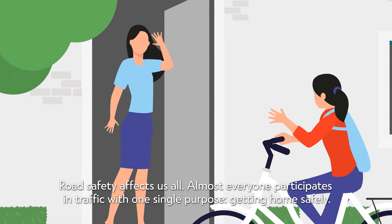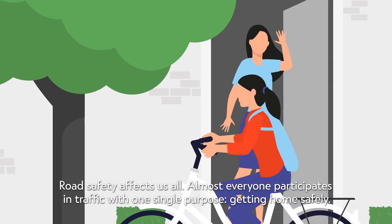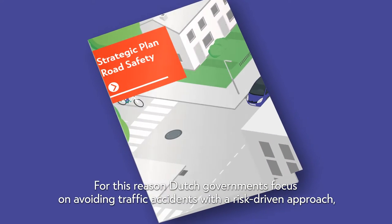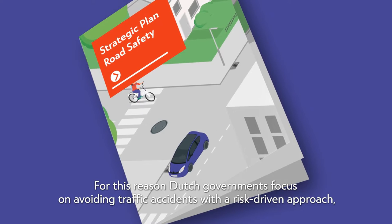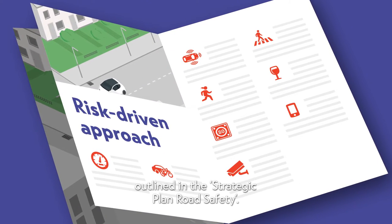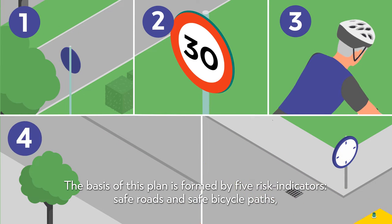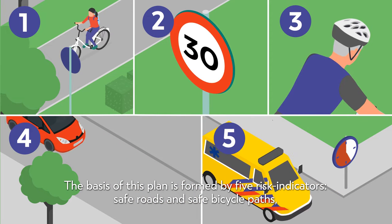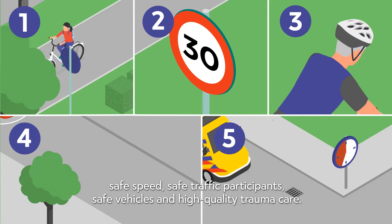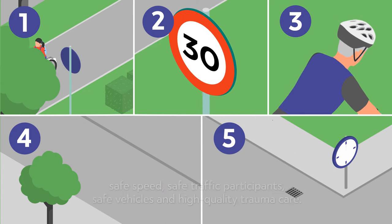Road safety affects us all. Almost everyone participates in traffic with one single purpose: getting home safely. For this reason, Dutch governments focus on avoiding traffic accidents with a risk-driven approach, outlined in the Strategic Plan Road Safety. The basis of this plan is formed by 5 risk indicators: safe roads and safe bicycle paths, safe speed, safe traffic participants, safe vehicles, and high-quality trauma care.